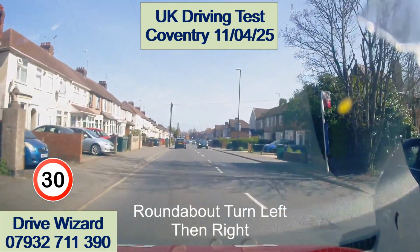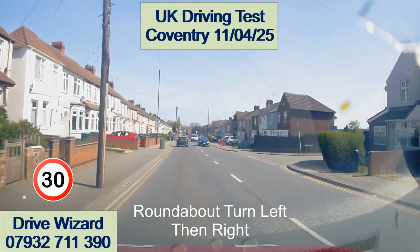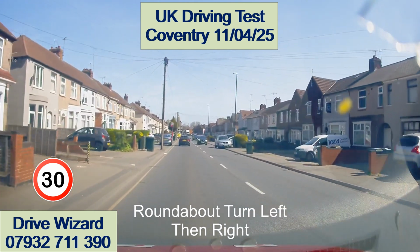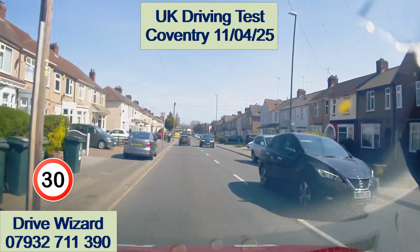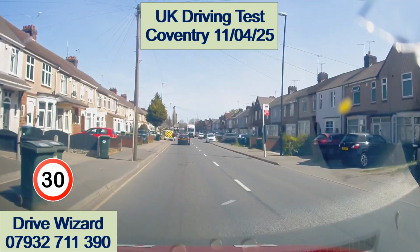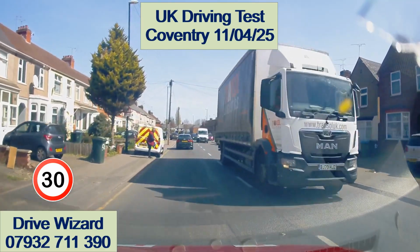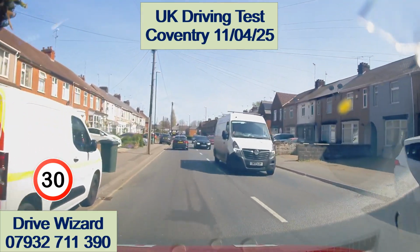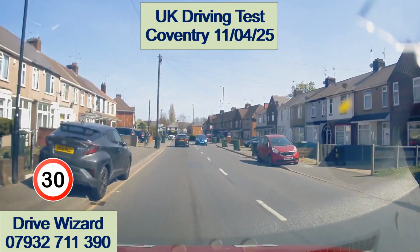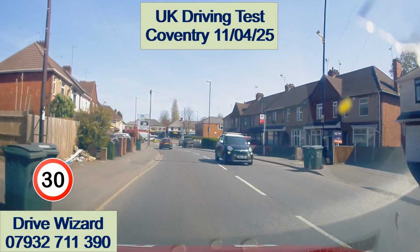And they make a big deal out of it, but it's very easy. Very, very easy. There's two roundabouts quite close to each other. I'm going to turn left at the first one and then right at the second one. And the trick on the first one is to look for a blocker. So you're looking for a blocker that's going to stop any traffic from coming onto the roundabout, so that you can move directly into the right-hand lane as you move on.